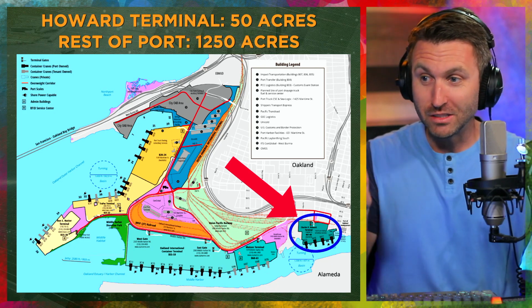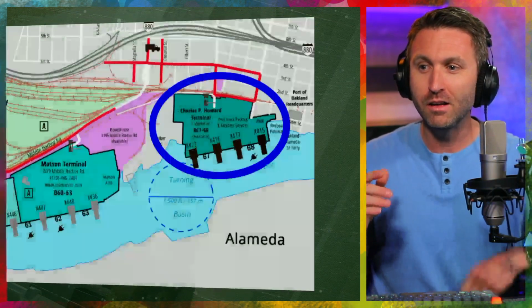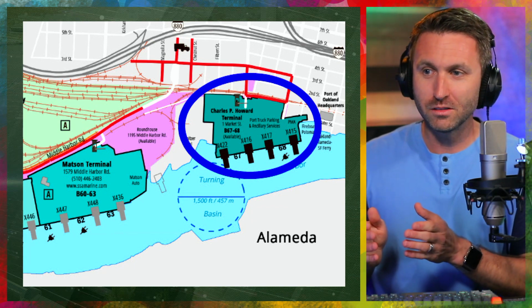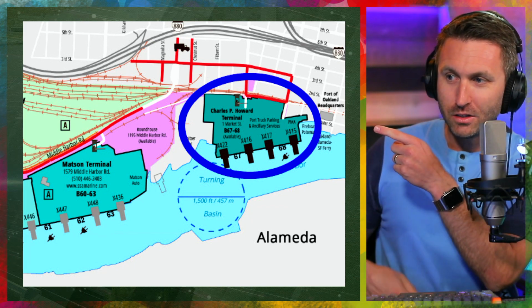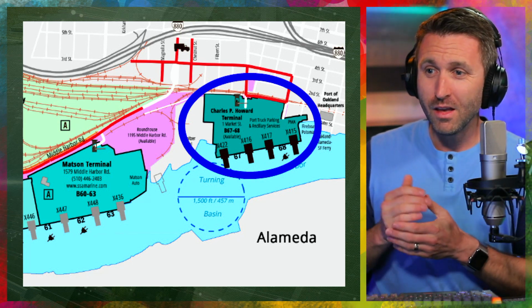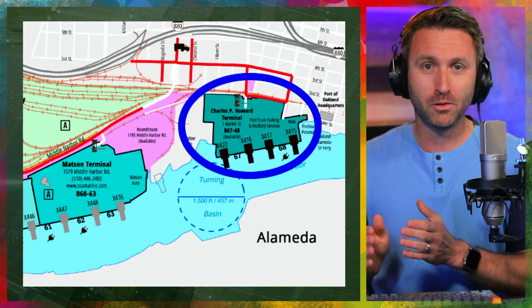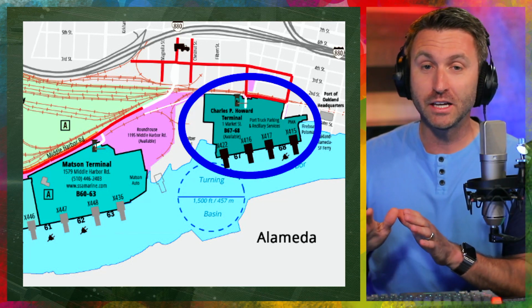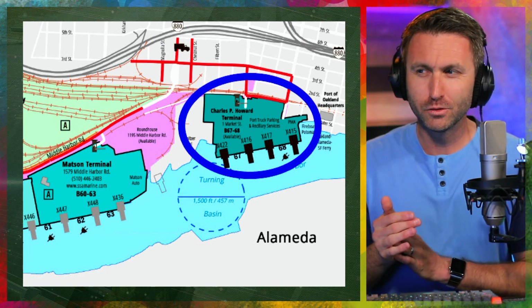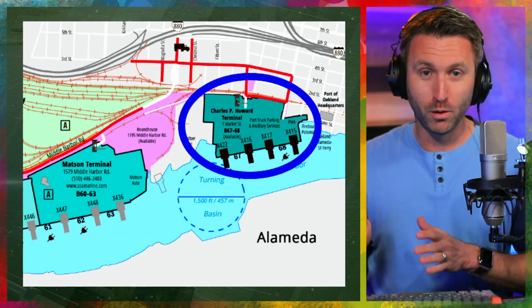And like I said, you can see the arrow pointing to it and the circle around it. But if we zoom in closer, it's physically detached from the rest of the Port of Oakland. Like that gray area, which you can see right there to the left of that circle, kind of over or under the circle, that's a steel recycling facility. That actually separates Howard Terminal, which is one of the oldest sites as part of the Port of Oakland, from the rest of the port. So small sliver and detached. It is in no way right in the middle of the port.